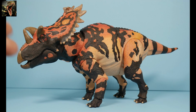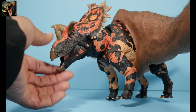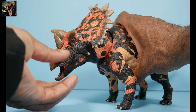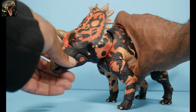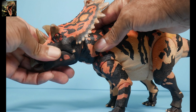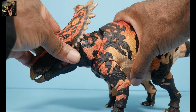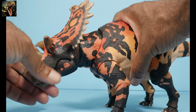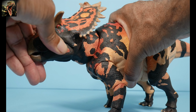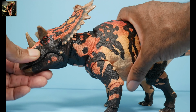Going over its articulation, the jaw moves up and down. This one closes a lot more than some, so that's cool. As far as the head, you can turn left and right and up and down independent of the neck, but when you add in the neck, you can get it further down and up and go to the left and right a whole lot more. You can rotate the head, which is very nice.